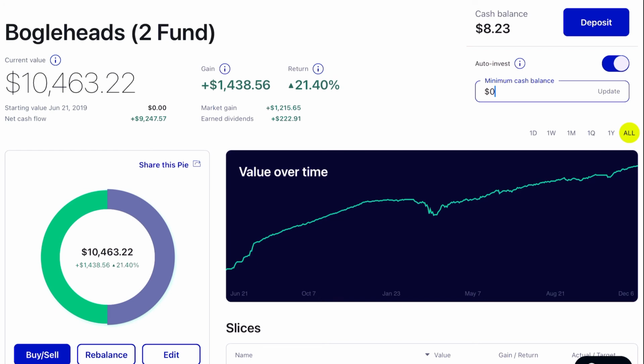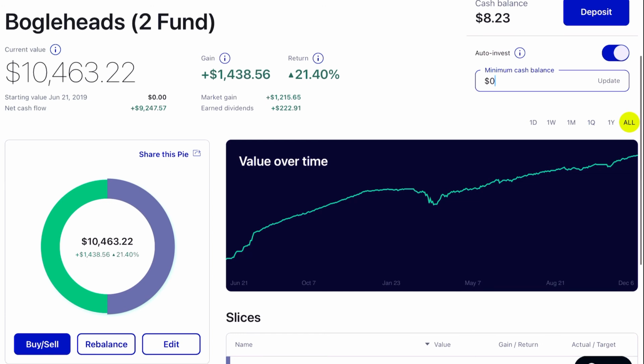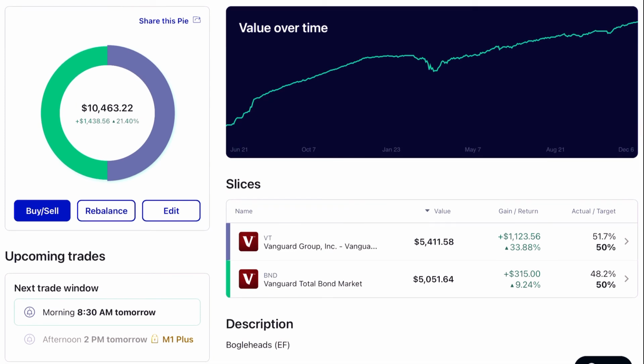What I want to show you in a second is going to really be revealing of why you don't need to do anything fancy and cute to actually do well as an investor. When we come down here and look at the 2 main investments in this portfolio, we have the Vanguard Total World Index Fund, that's VT. That covers all the stocks in the world pretty much. It has 8,000 different securities in it. If you notice, this investment's up 33.88%.